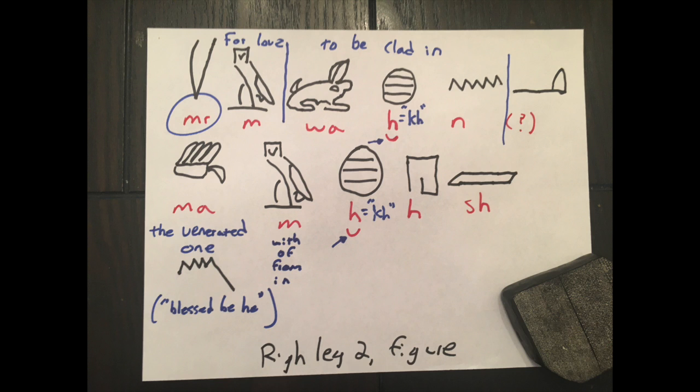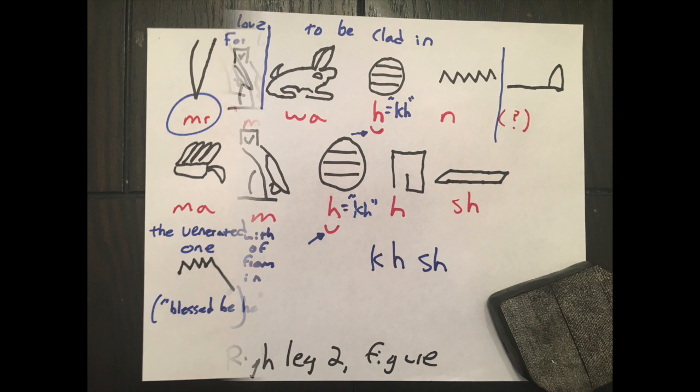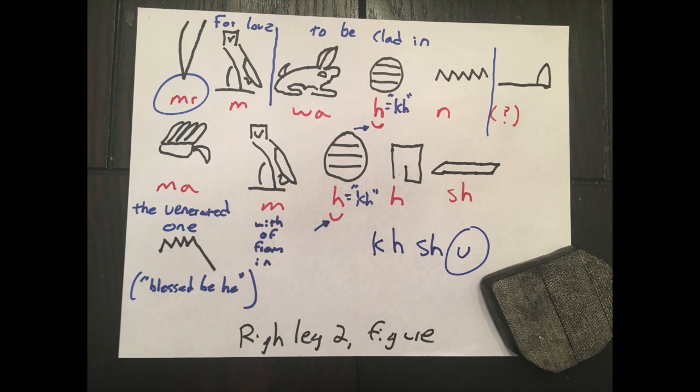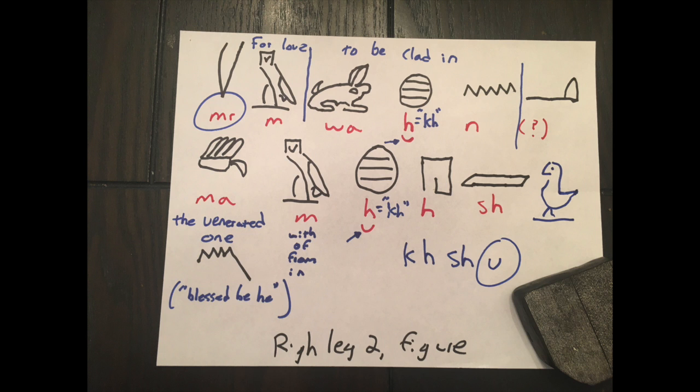The owl is a preposition. It could be with, of, from, or in. And you basically use context to figure that out. Now, this last word would be pronounced phonetically k. So you've got k, the KH. Then you will have the hut, the H. And then it looks like you have maybe the box, which is SH. So it looks like it could be Khonshu, but it's missing the letter U in order to be Khonshu. A U would be a chick here, so I've written that in. So if there was a chick here, this could be considered the word Khonshu, although it is not the traditional spelling.